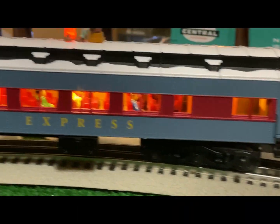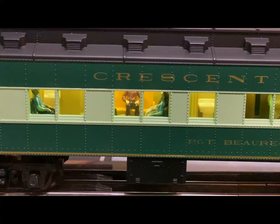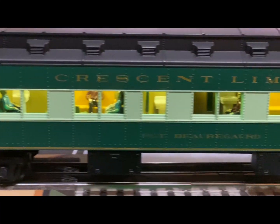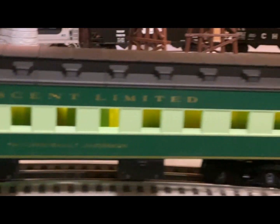All right, everyone. Just to give you a look at the new passenger cars, even though they've got some work to do on them, yeah, that's my new set. I wanted to get some. I think this is neat. You can see the guy standing in there. That's pretty neat.